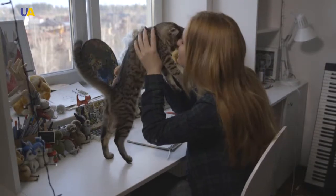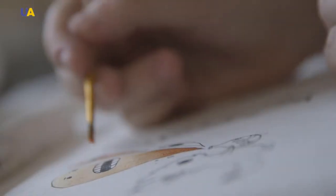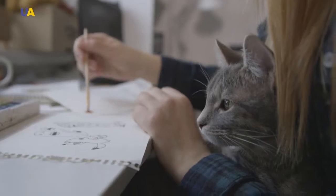And I had a dream. I really wanted to make my drawings come alive and make them large and real life. Now I am my own director. I come up with ideas myself. I like starting the process of making a toy with sketches.